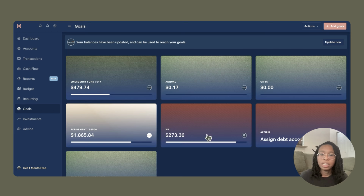So I just wanted a visual reminder of my progress and everything, and I figured it would be really cool to see that in Monarch, so that's what I did. So you'll see that I don't have my Nelnet debt being tracked here because it's not something that I'm actually making payments on, and I didn't want it here just taking up space. So that's not being tracked.